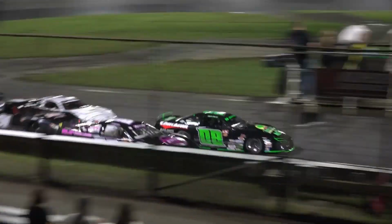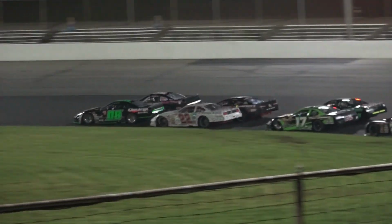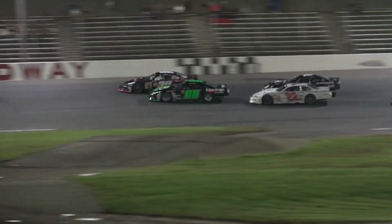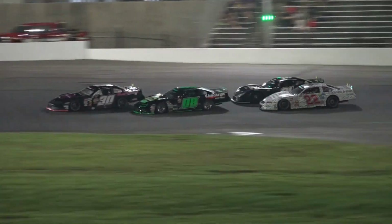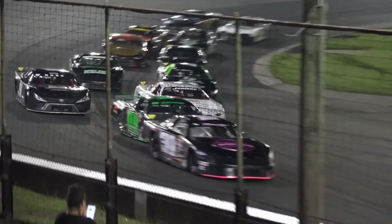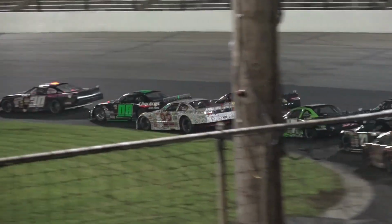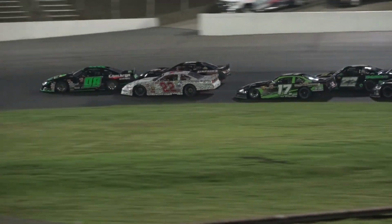Richie Murray jumps up on the throttle as Burns goes side by side down into turn number 1. Jenison is trying to make a peek down low, but doesn't have the room. He settles back behind him. Burns jumps out front off of turn number 4. Burns, great pace up top, and he clears himself all around. We have a new leader here, 5 laps into our 30-lap feature.